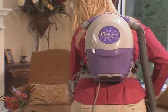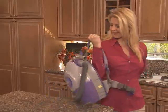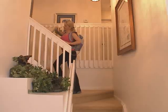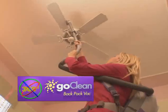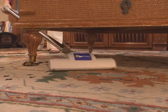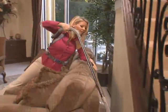This revolutionary backpack design lets you clean easier, more completely, and faster. The super lightweight unit slips on like a backpack. You become a cleaning machine with speed, mobility, and versatility. It gives you 360-degree cleaning, floor, ceilings, and in between. An upright typically cleans carpet, but the GoClean vacuum is great on carpeting and goes under, behind, around, and in between. It cleans those tight, hard-to-get places conventional vacuums just can't reach.